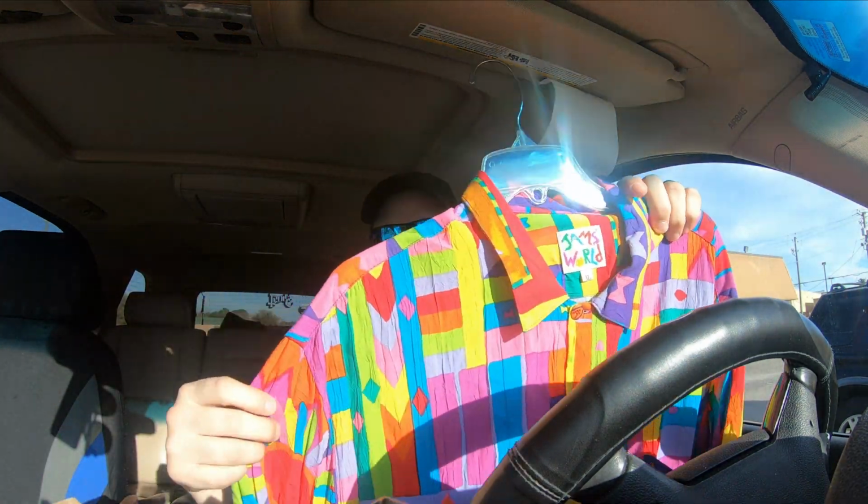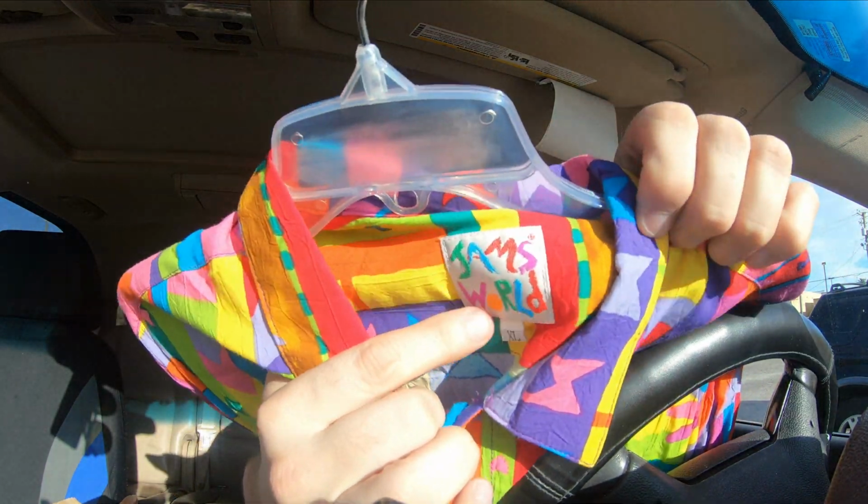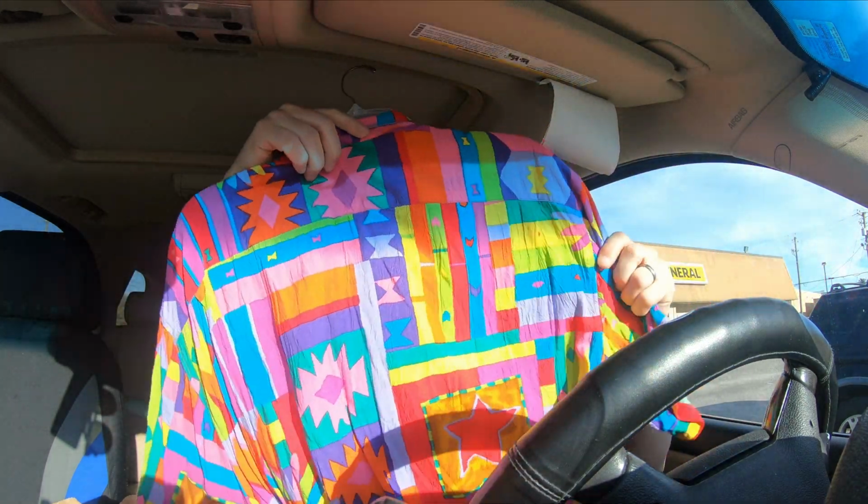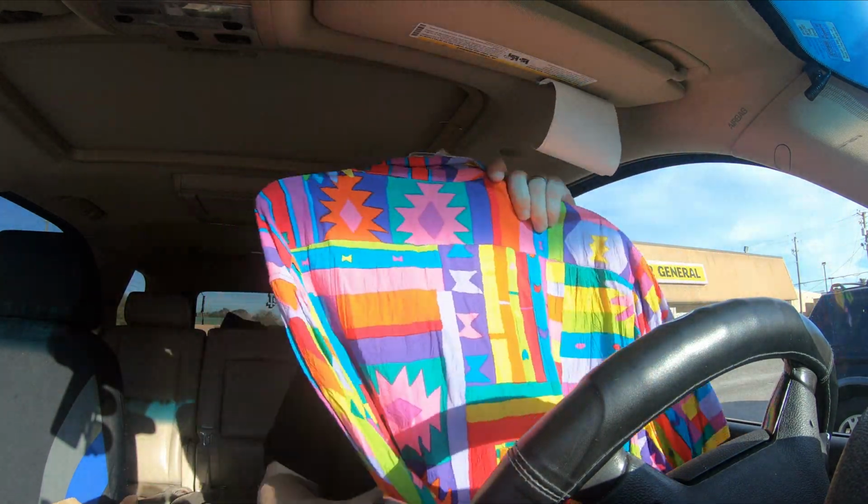And the last thing I got was this. It's called Jam's World. Now this is a bolo because I've never heard of this. This is a wild shirt, but this is a men's shirt, extra large. And here's the tag right there, Jam's World. This thing is crazy, and I paid $3.99 for it, but it's going anywhere from $50 to $100 for these shirts. So I was like, wow, that's pretty impressive. So I'm definitely going to keep my eye out for that brand.